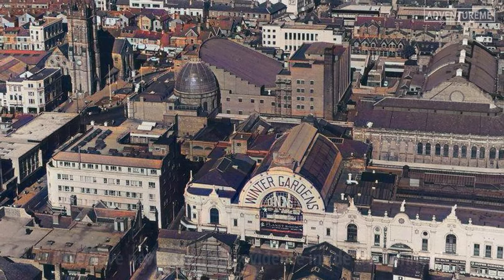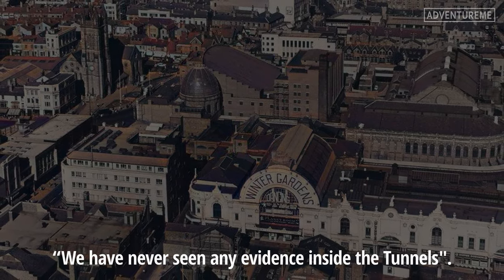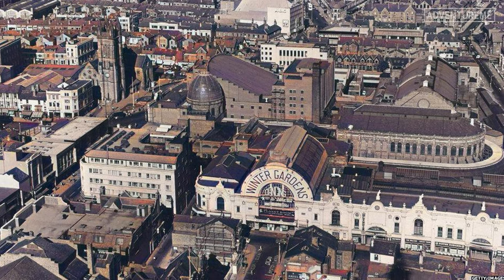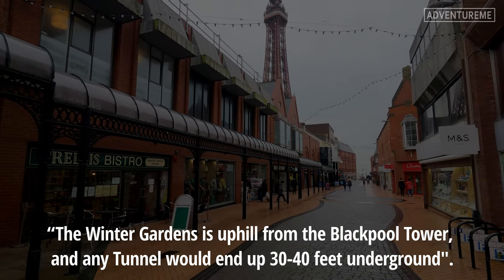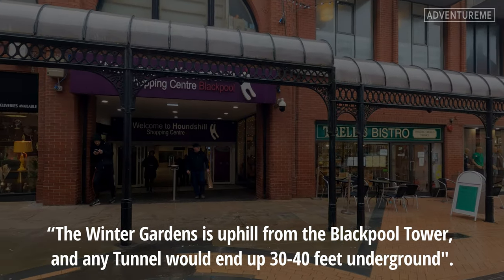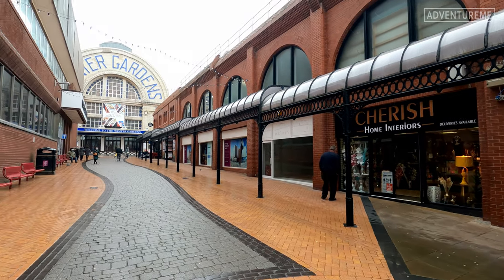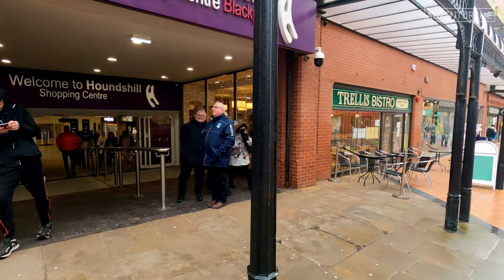Number one, we have never seen any evidence inside the tunnels. This is true, but we probably wouldn't have. They were just dark, dingy work tunnels, nothing worth picturing, and have probably been gone for many, many years now. Number two, the Winter Gardens is uphill from the Blackpool Tower, and any tunnel would end up 30 to 40 feet underground. This is not true. A tunnel can have a gentle slope across this distance, as we've seen with many railway tunnels. It could also follow the natural slope, say, under a street.